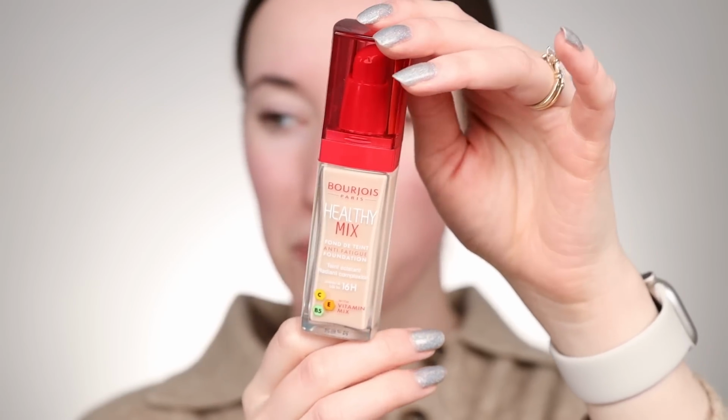For foundation, I'm really wanting my skin to be healthy. So of course, every time I think healthy skin, I think of my Bourjois Healthy Mix Foundation. I wear the shade Rose Ivory. I'm going to do just one pump of this on the back of my hand. I love this foundation for every day because I feel like it still allows my skin to shine through, but it gives me the coverage that I personally like.